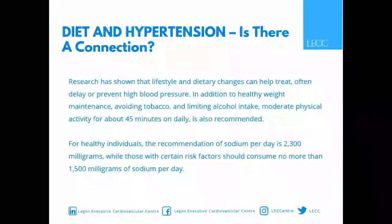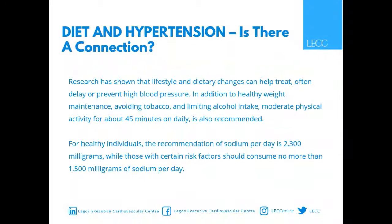In addition to that, a healthy weight and avoiding or limiting tobacco use, and the same for alcohol, can have a positive impact on blood pressure. Also, physical activity of about 45 minutes per day is recommended. Now, when we're talking about hypertension, one nutrient that we always look at is sodium. The most common dietary source of sodium is salt. Salt is predominantly made up of sodium chloride.